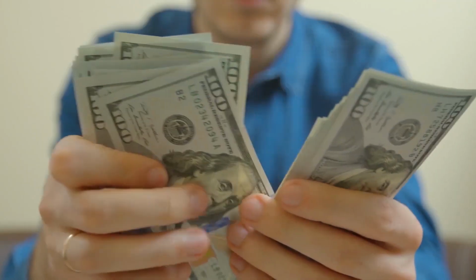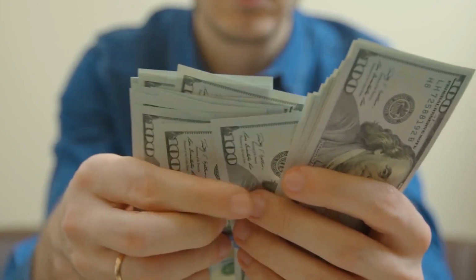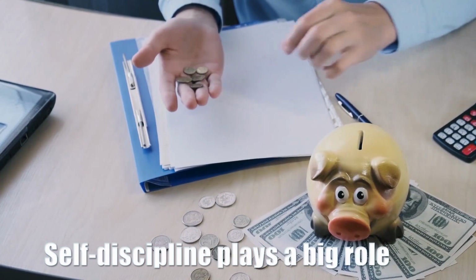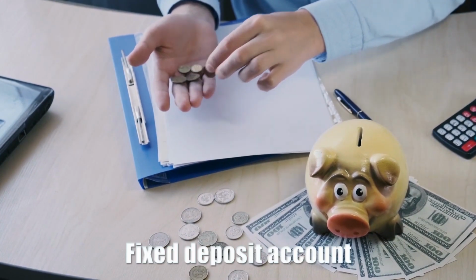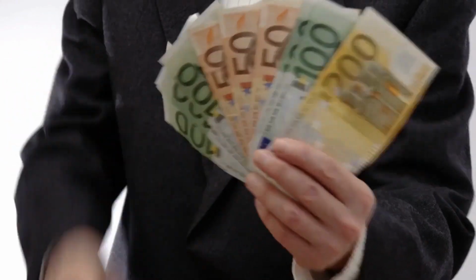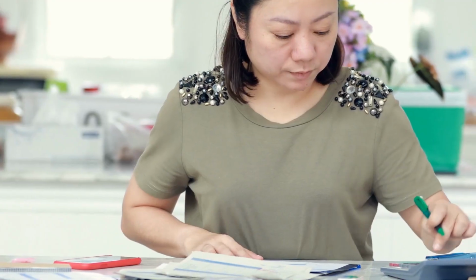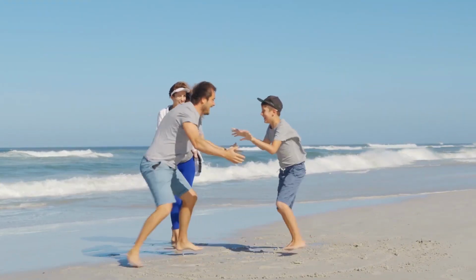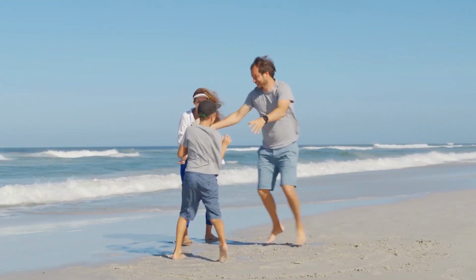This is not to say that money won't tempt you left, right, and center, but this is where self-discipline plays a big role. Learn to say no to yourself. Alternatively, put that money into a fixed deposit account where there are limitations so that when temptation comes, you can't touch it. Remember that the situation is not going to be permanent. You'll still get time to go on all the vacations you want when your home has been paid for and you're financially free.